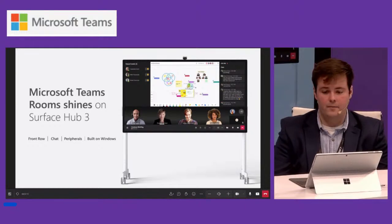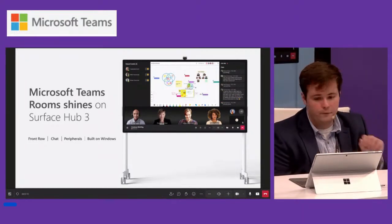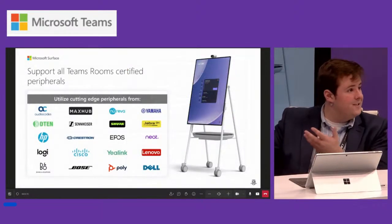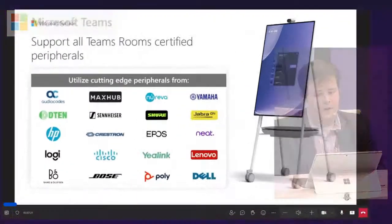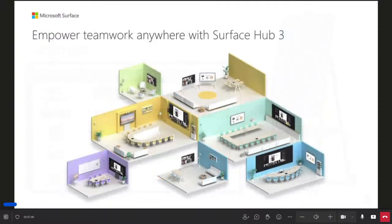Absolutely. And because, as I mentioned, we're built on Windows operating system, Hub 3 works with the full catalog of Teams Room certified peripherals. And here you get a sense of the scale of that. And so what that means is you can turn any space into a full-blown Microsoft Teams Room certified all-in-one device with any of these peripherals, whether that's camera, audio, console. Yeah, and that's really important actually in terms of the scalability of the device into all sorts of different spaces.